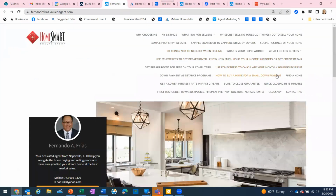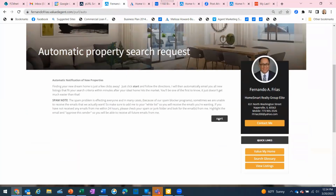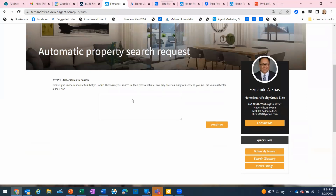Again, another buyer tool is find a home. What you can do here is you can have them start by clicking start. They can tell you what cities they want. When they hit continue, it's going to ask them for how many bedrooms, how many bathrooms. Do you want a fireplace? Do you want hardwood floors? Do you want carpeting? It's going to let them describe for you their needs. And you, the realtor, are going to get a notification once they hit send as to what their needs are and what you should be looking for in the MLS for them.